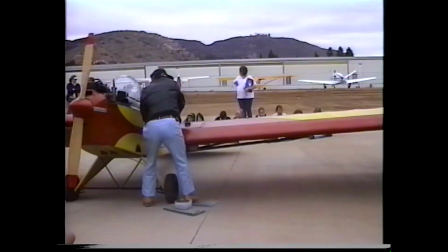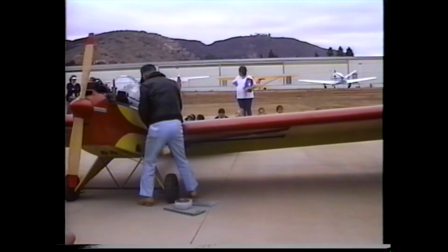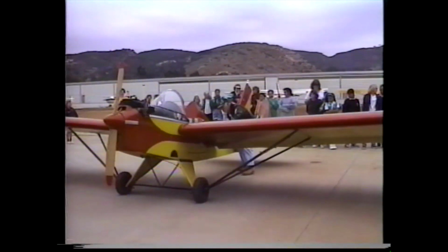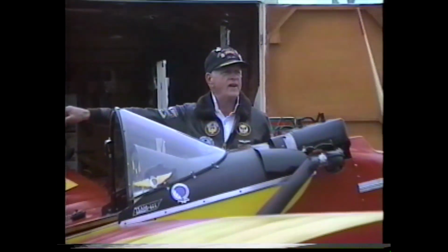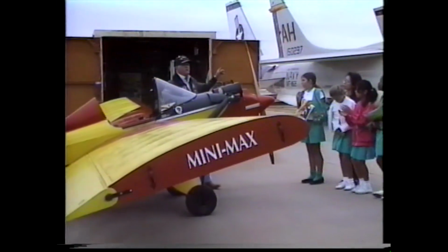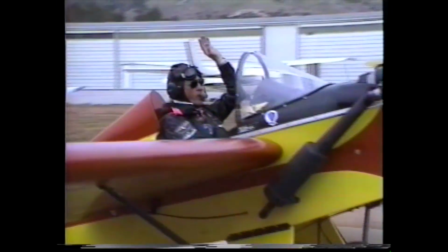Here, the girls see a home-built airplane being assembled for flight. The pilot keeps this Mini-Max plane in a trailer at home instead of renting a hangar at an airport. He built the airplane out of wood and fabric, and he flies it on weekends.